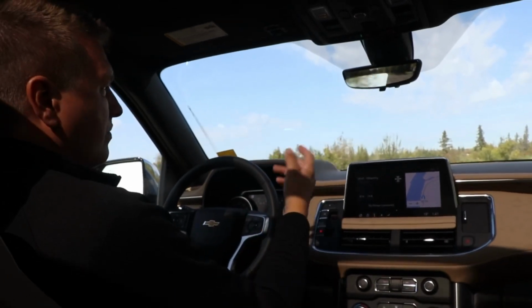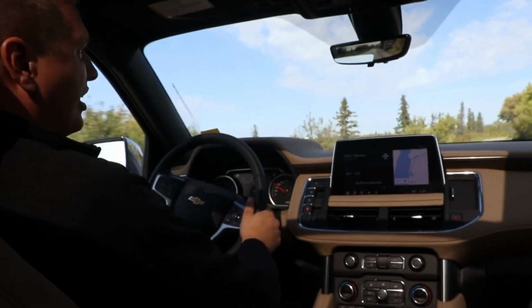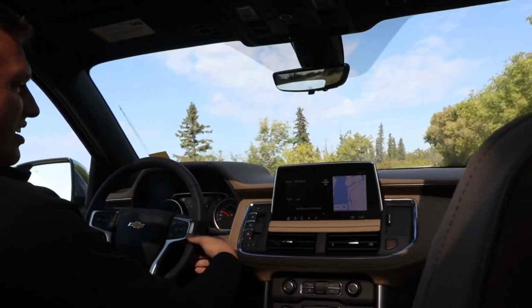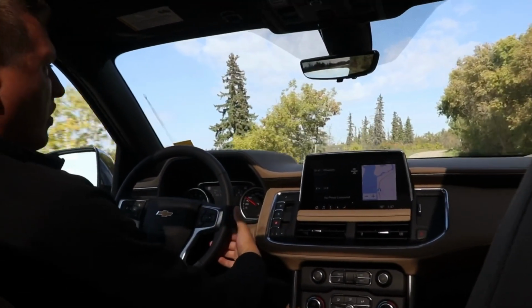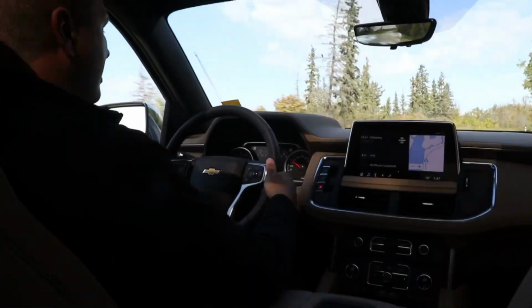So yeah, depending on how fast you want to get your kids to soccer practice, or how late you are for work every day, there's definitely an engine option. All of them are really great on fuel, but obviously that Duramax is going to be just insane.